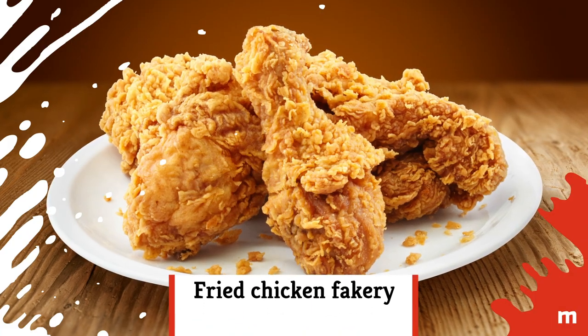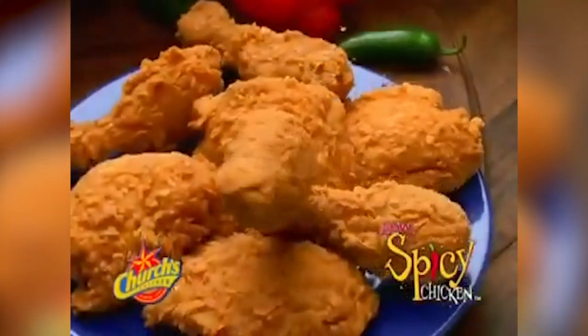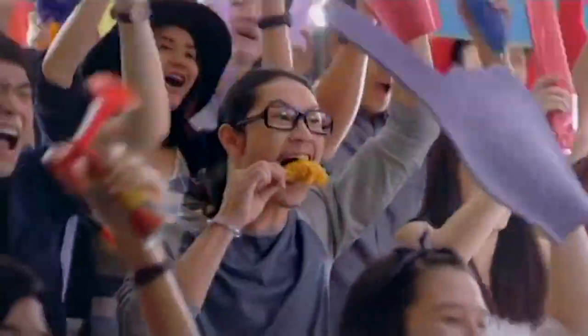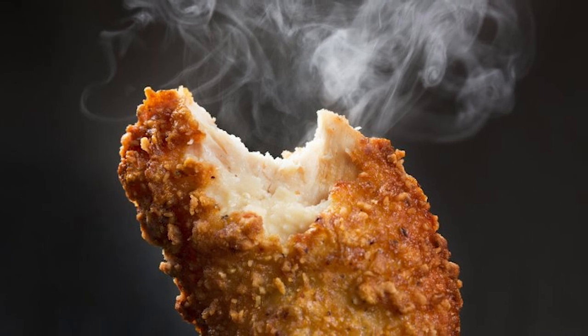Fried chicken fakery. Chicken pieces, like any meat, come with their own imperfections and irregularities. But in the ads, chicken always looks so perfectly hot and juicy. How? Two tricks. First, the chicken is injected with mashed potatoes to make it plump, and then steam is added by microwaving water-soaked cotton balls and hiding them behind the meat.